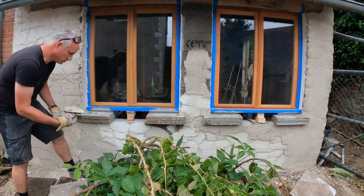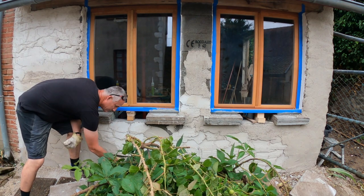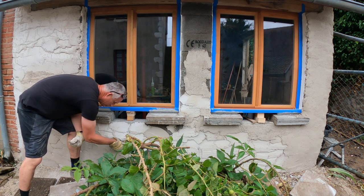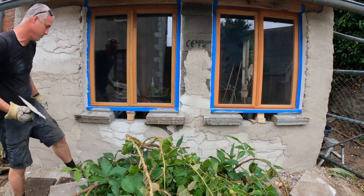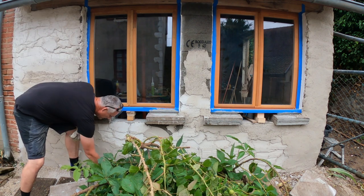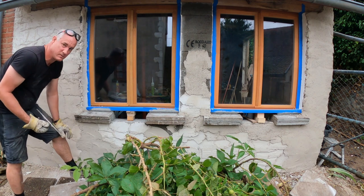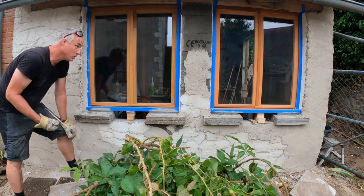It's not an easy product to work with. Despite what other channels may propagate, it's really not an easy product to work with. If I would have done this with a conventional plaster, I would have finished the whole wall in one day.